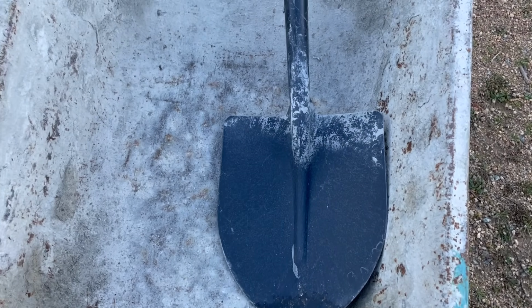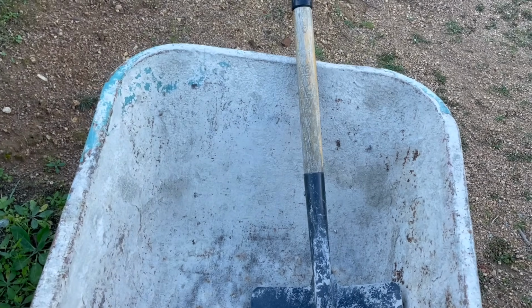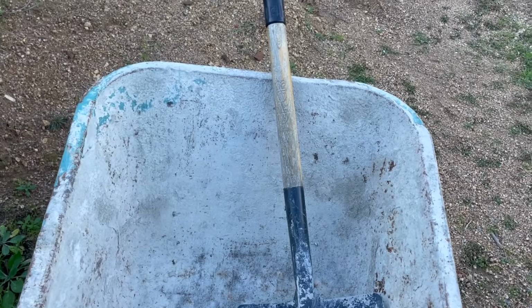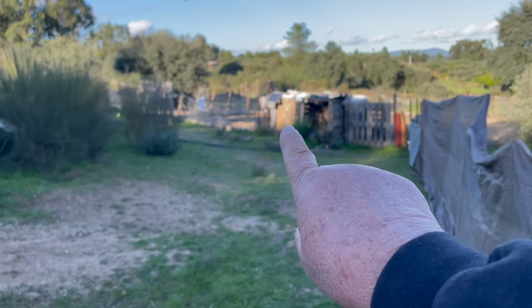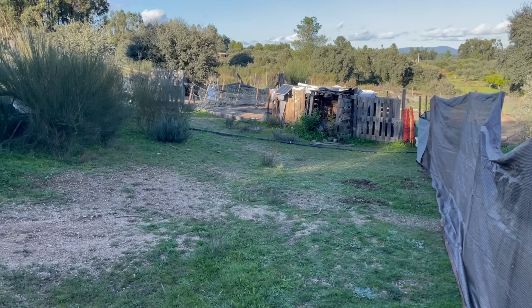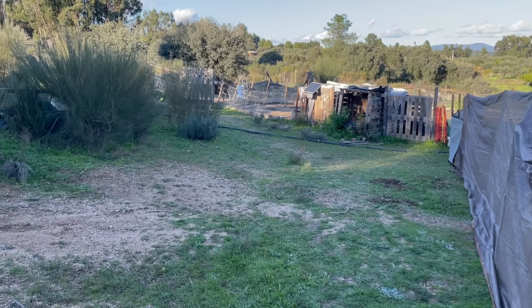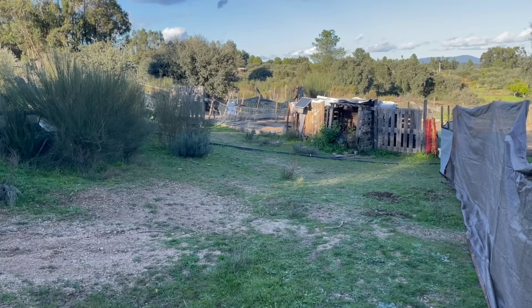I have the spade and the wheelbarrow. I'm just going to get some sand that I want to put in the floor of this pig house over there, because it's been hollowed out quite a bit, so now when it rains water sort of runs in there, so I want to address that issue.